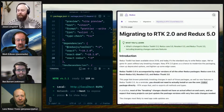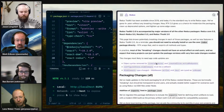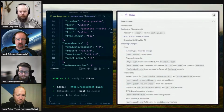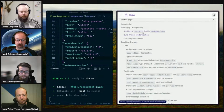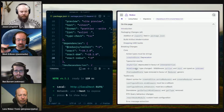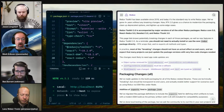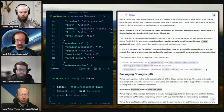Yes, absolutely. So if we scroll down slightly here, there in the doc page, let's briefly talk about a couple of these major changes. At the bottom of the intro section, I believe it calls out a couple of the areas. Of all the changes that are listed as possibly breaking, we think these three are the ones most likely to cause potential issues for folks.